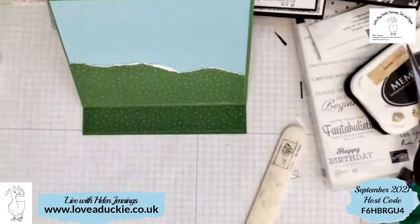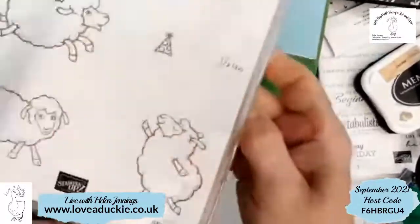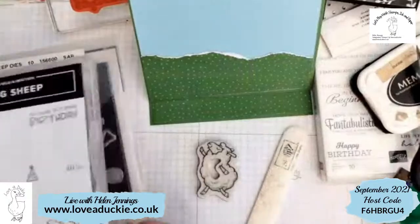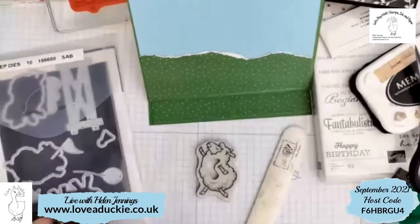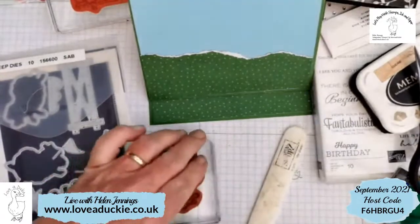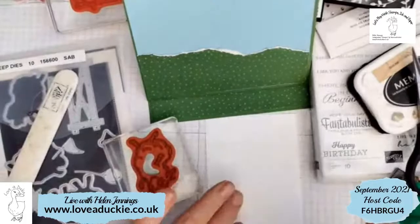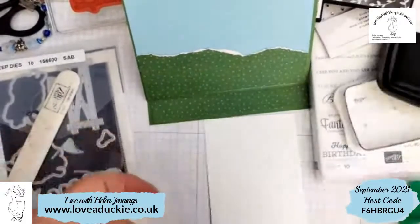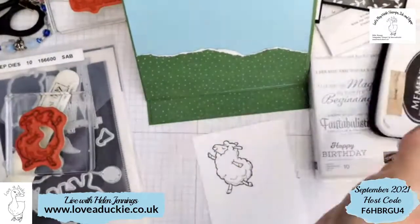And let's find our sheep. Little Bo Peep has lost her sheep. I think I'm going to have this one just here because I'm going to use the greeting that talks about being fantabulous. So I think that sheep is definitely looking the most fantabulous. Let's find a bit of basic white and stick with Memento, I think. Let's stamp her. I say her, she may not be a her, but she gives the impression that perhaps she might be.